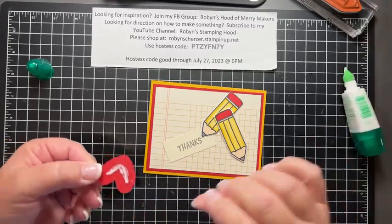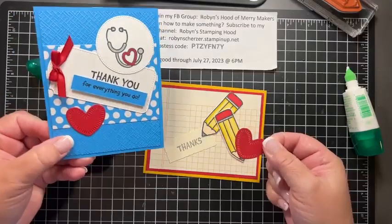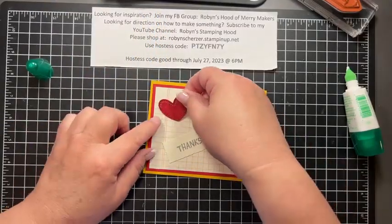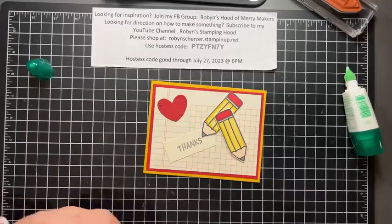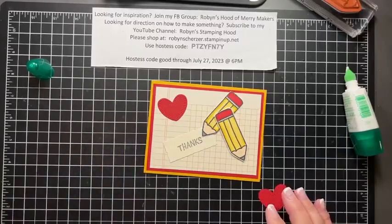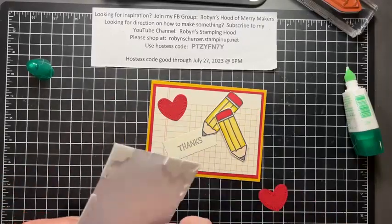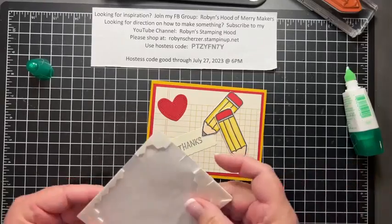And I did do the hearts on the doctor one that I did. This is the heart from the radiating dyes. So I'm going to put one here. And I got 2 of them because, you know, again, kids are messy, right? But I'm going to pop this one up and put that over that heart.